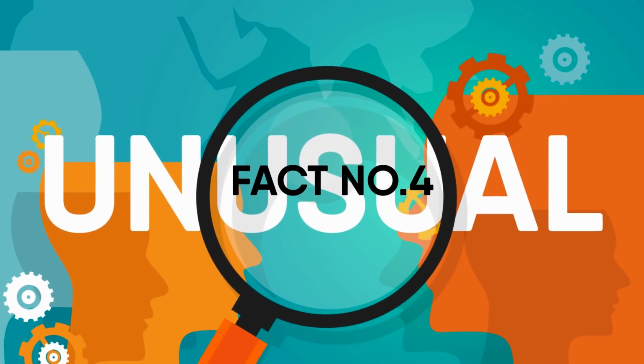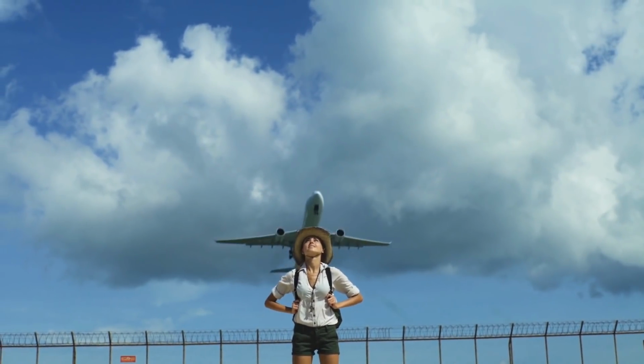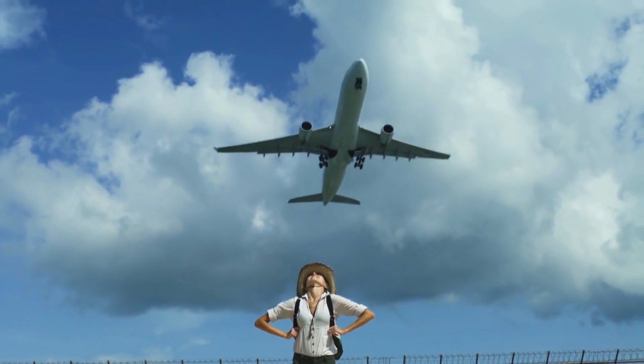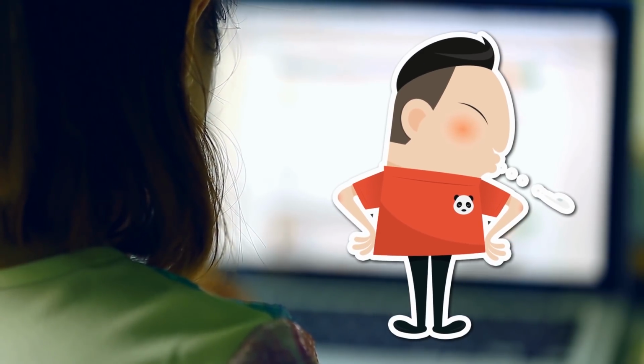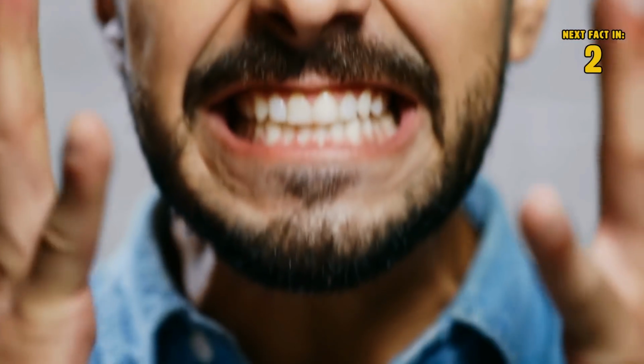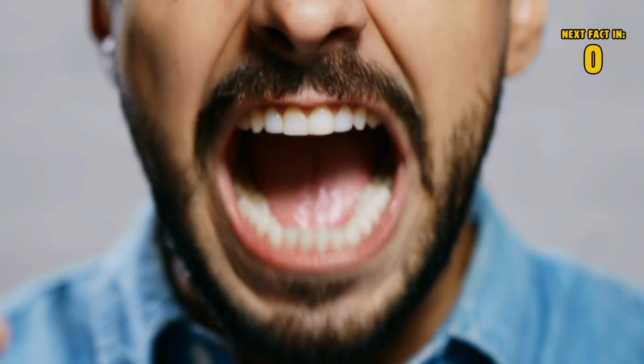Unusual fact number 4. And now we travel from a telltale heart to a telltale saliva. Turns out that we humans are pretty spitty. As a matter of fact, fact collector Scoop Whoop reports that humans produce as much as 2 pints of saliva in a day. We do it to keep our mouths clean, healthy, and bacteria-free. But that sure is a whole lot of spit.